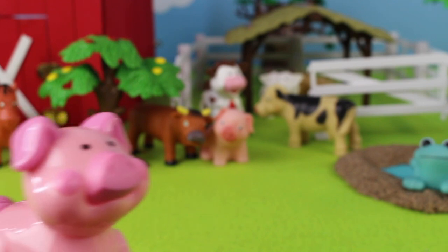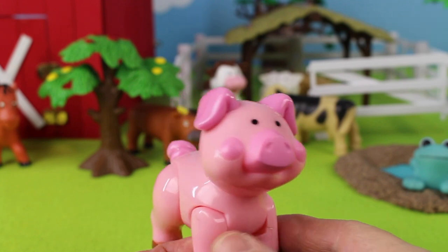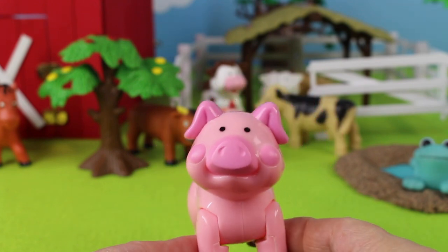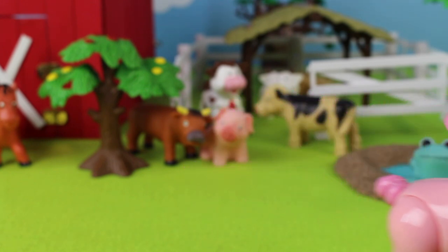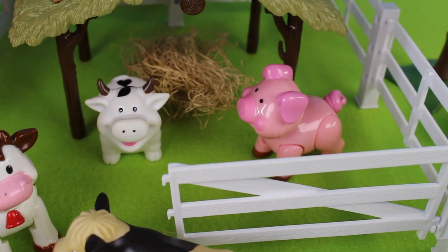Oink, oink, oink. Here comes another pig. Aw, look how cute this pig is. It has a pink nose, pink ears, pink tail, and a pink body. Pigs live on farms. I'm going to put the pink pig near the cow shed with the cows.